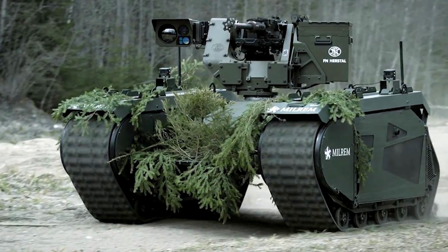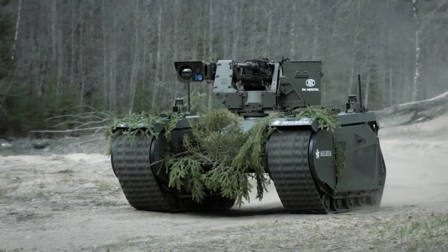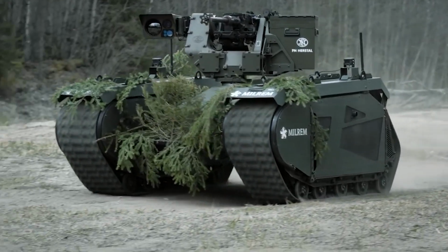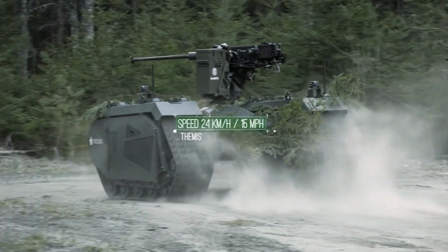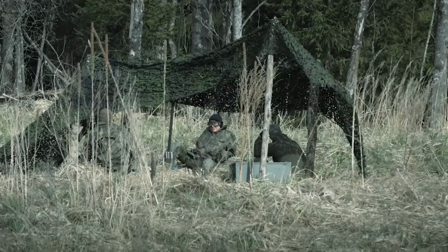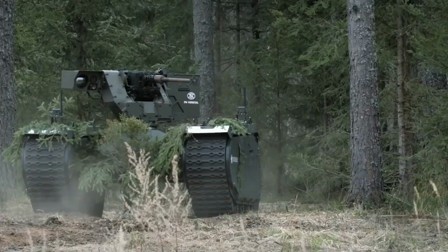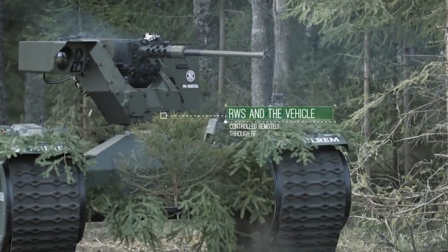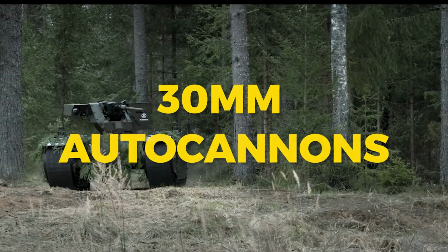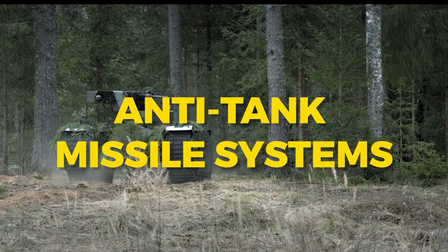Number 5. Themis. The Themis is the 5th item on the list. Themis is the acronym for Tracked Hybrid Modular Infantry System. It is a multi-role unmanned aerial vehicle, UAV, intended to decrease the number of soldiers on the battleground. The good news is that the robot has an open architecture and can be outfitted with light or heavy automatic weapons, 30mm autocannons, 40mm grenade launchers, and anti-tank missile systems.